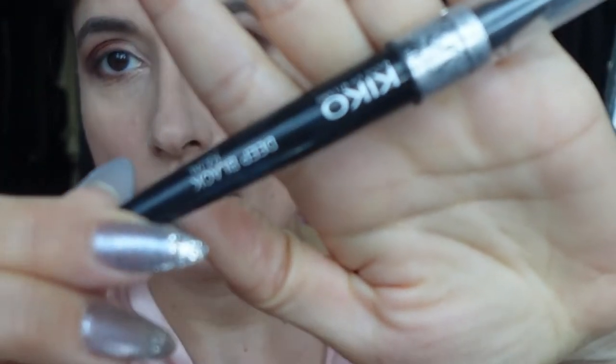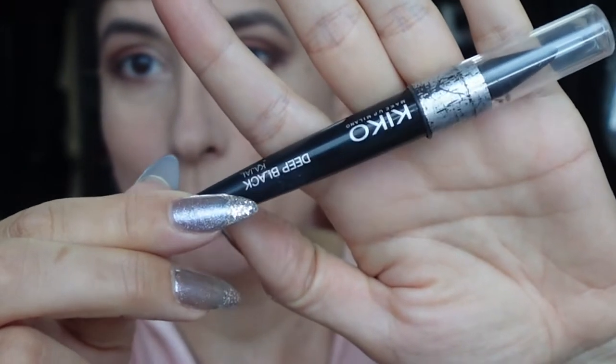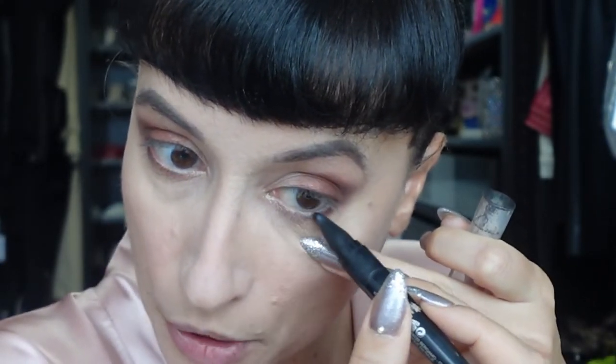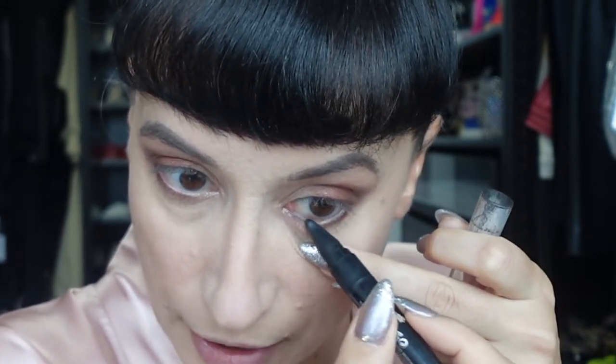Okay, so now I'll do the other eye off camera and I'll come back and I'll do the eyeliner with you guys. Okay guys, so I did the other eye off camera and now I'm gonna go in with this eyeliner right here. This is the KIKO Deep Black Kajal. So this is for my waterline. I'm gonna do a black waterline. I'm just gonna apply that delicately on my waterline in both eyes.